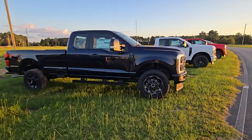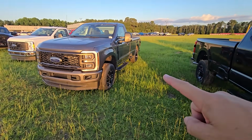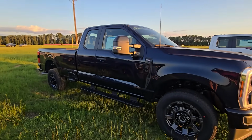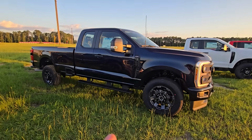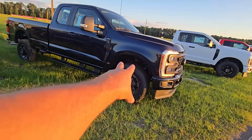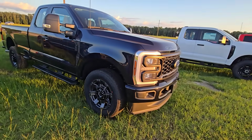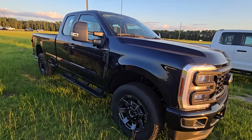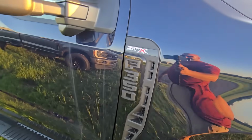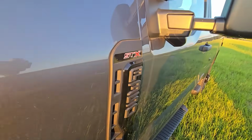How about this one? This is the same truck as this, but we got the extended cab version so you can get a couple of your crewmen in there with you. Same truck, 8-foot bed. It's got some nicer wheels on it. Very, very nice wheels compared to these ones here. Beautiful truck, great setup, but this is also still a 350 STX package, just like we have here is a 350 STX.